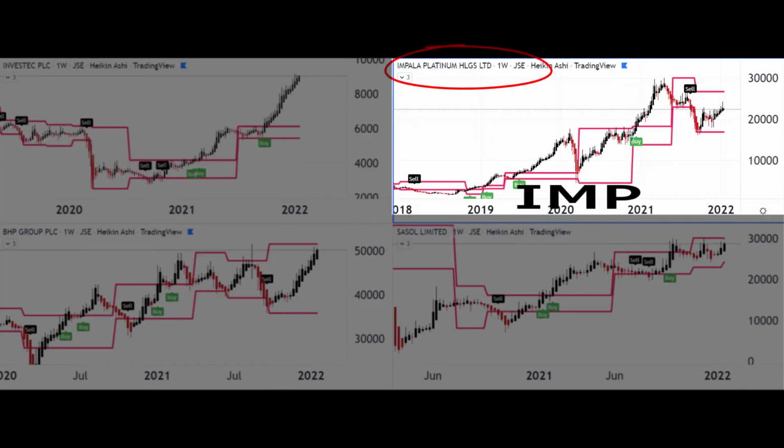Next up, we have Impala Platinum. Clues in the name, what they get up to. They're a producer and supplier of platinum group metals, and really since 2019 have been very strong. A bit of a pullback at the start through to autumn of 21, but now starting to pick up again as maybe global demand picks up for those sorts of metals.